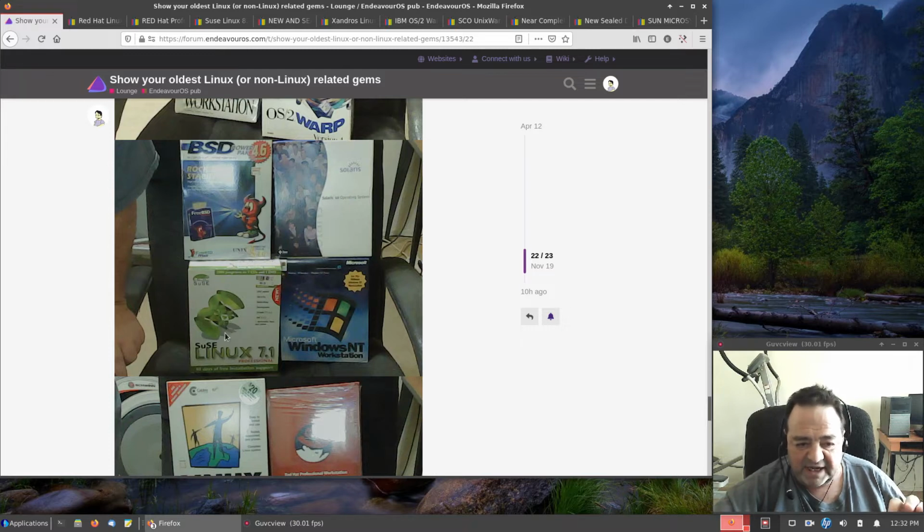I have a box set of SUSE Linux 7.1, also from right around 2000. And I remember SUSE Linux was the first Linux I ever tried. Saw it in a bookstore box set, picked it up. I think it was version 5.2 or 5.3. Can't really remember, but I know it was version 5 point something. And that was a failure.